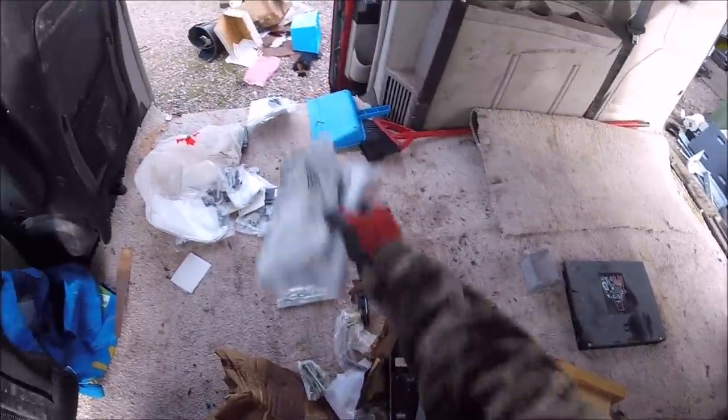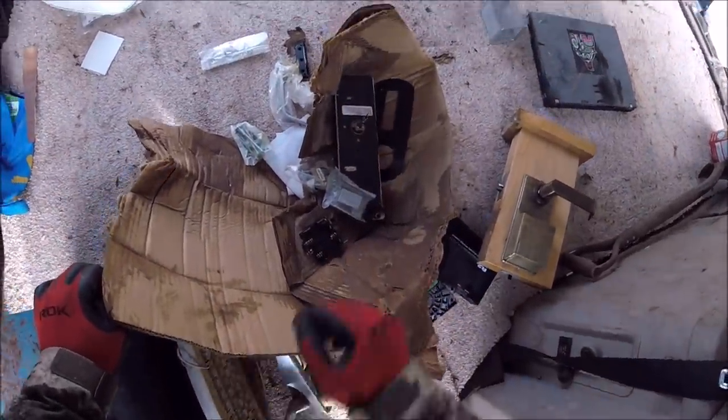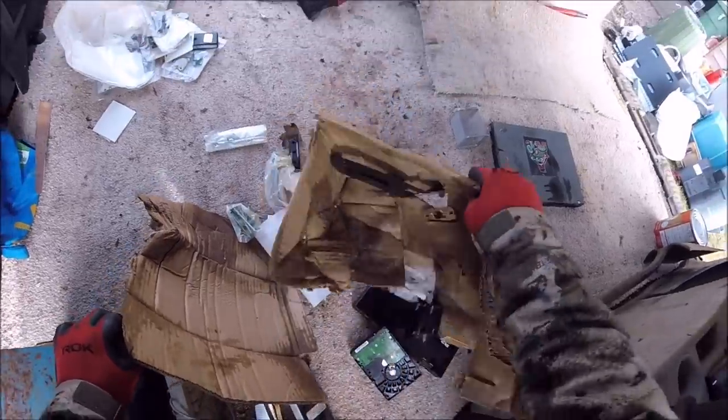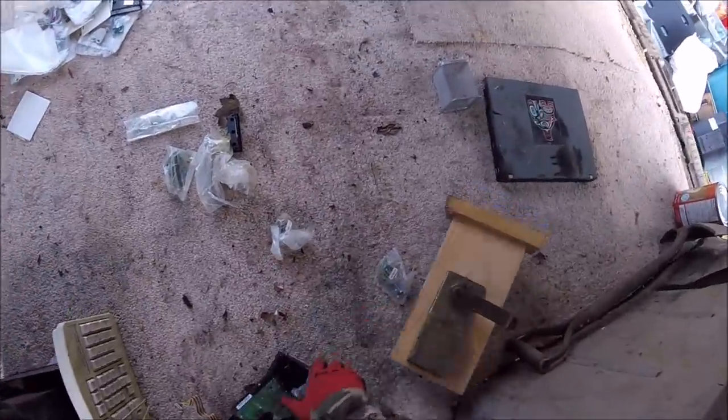This old door hardware. Huh. More door hardware, huh? That's some of the stuff that could be brass. I think that's kind of the excitement.